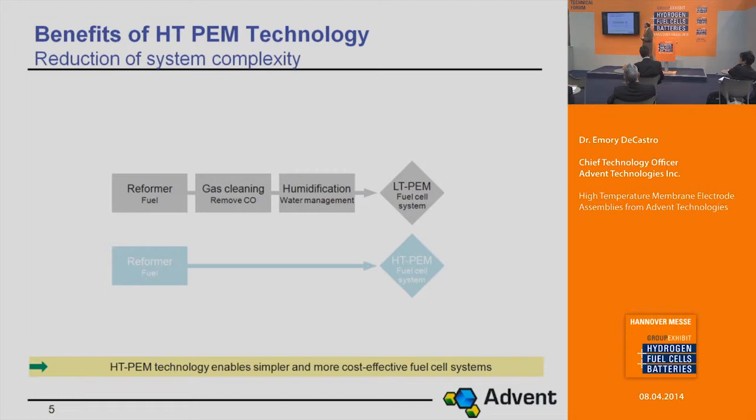This is what we mean by the need and by simplicity. Low temperature technology, as many of you may know, when working on reformates, can typically tolerate 10 ppm of carbon monoxide or less. They also need water to keep their electrolyte proton conductive, so there typically is a balance of plant for the water. By operating at 160 to 180 C, you can eliminate these two components, so you have a far simpler system. And simpler is also more reliable, right? Fewer mechanical systems. So HT PEM technology certainly improves on PEM technology.